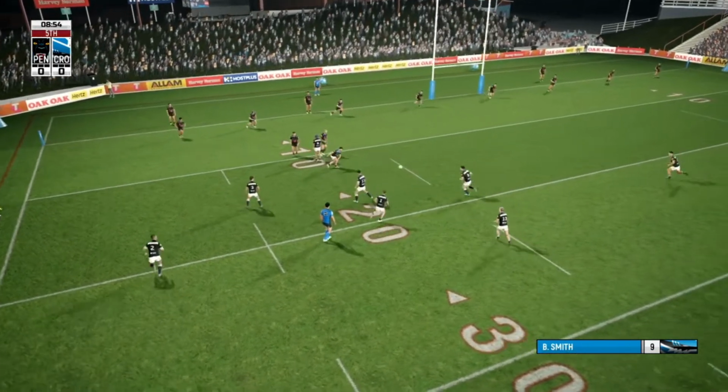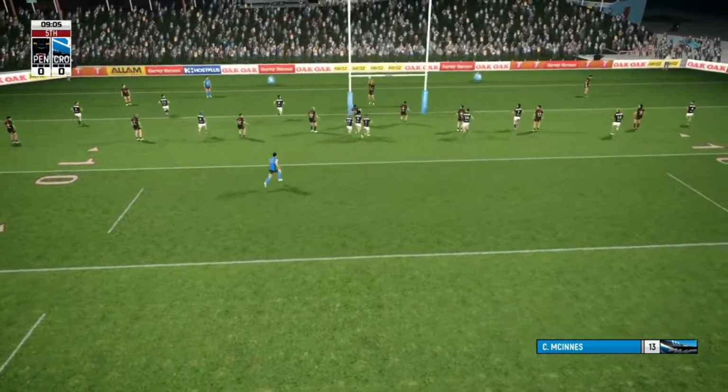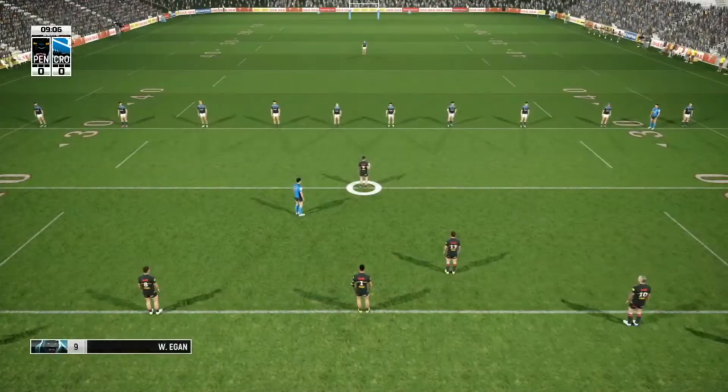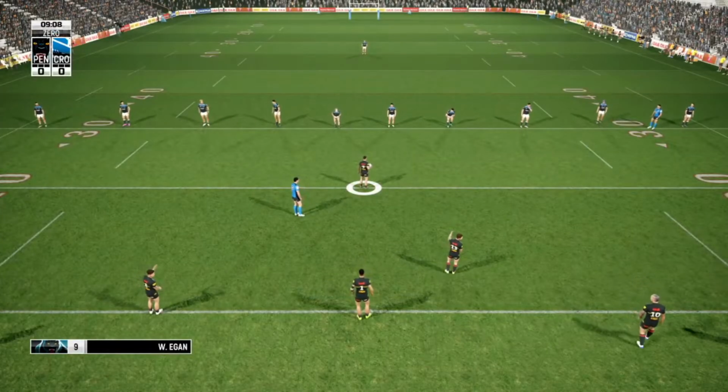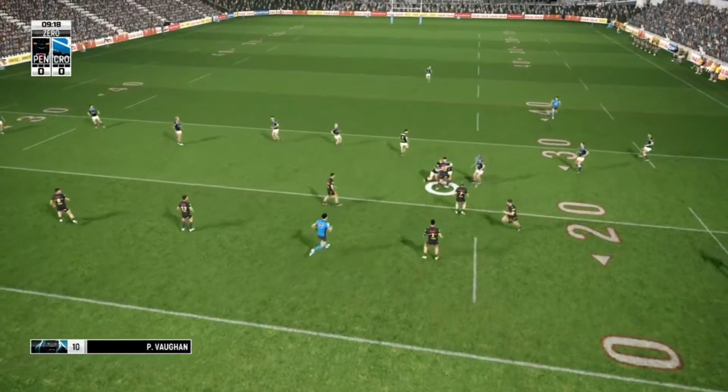First short attacking kick from the Sharks here. Goes McKinnon, puts it high. I think Crichton's under it. He does well to catch that. No real pressure, but disappointing chasing there. Probably wasn't the greatest kick by McKinnon either, but the Panthers survive as Vaughan takes it up there.